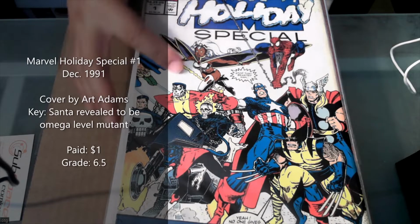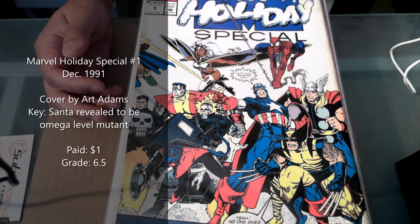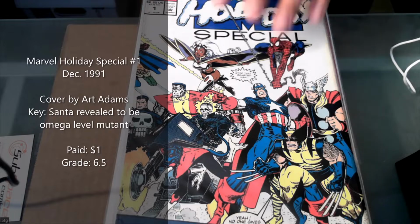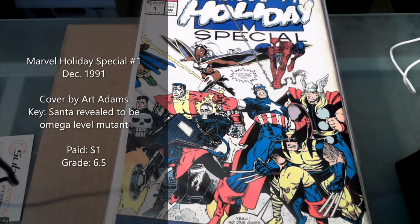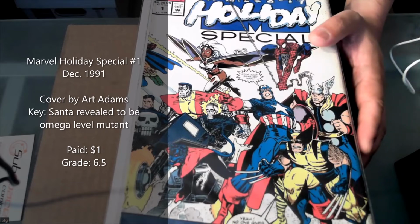Now this is a comic book that's key because Santa Claus is revealed to be an M-class mutant, or what is it? The highest, the most dangerous level of mutant. It's revealed in this, but that didn't come into fruition in the movies. And so this book shot up in value, and then it came back down.